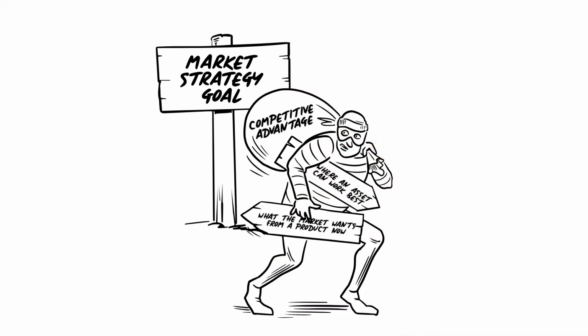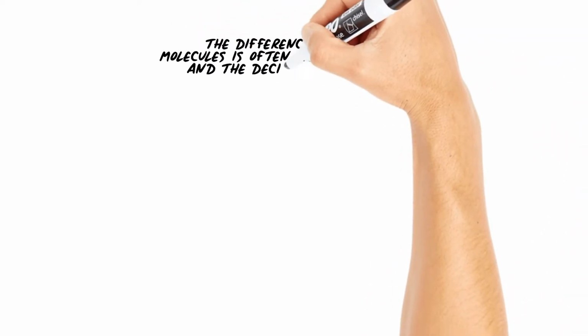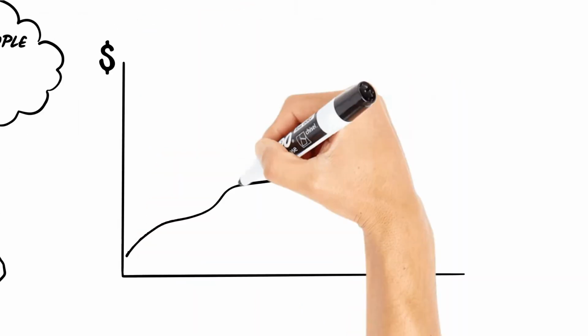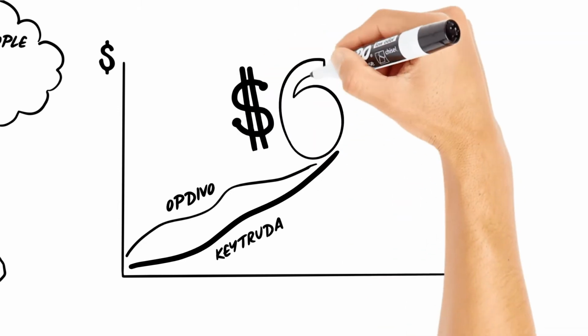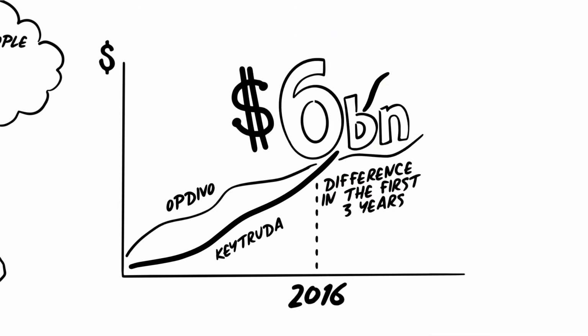Now, the opportunity comes from seeing that the difference between molecules is often about the people and the decisions they make, something we see in the live case studies of the immuno-oncology market and the PCSK9s. Now, Opdivo, despite being essentially the same as its closest rival Keytruda, gained an early advantage. $6 billion difference in the first 3 years, and even to the end of 2019, the two products had the same cumulative revenues.